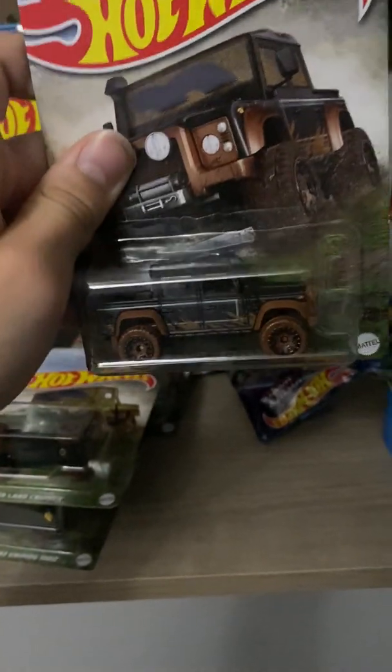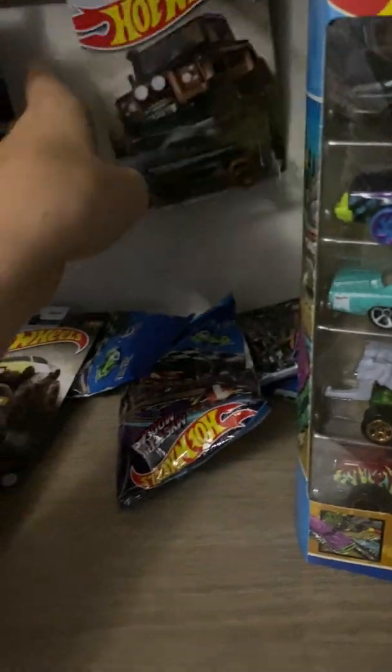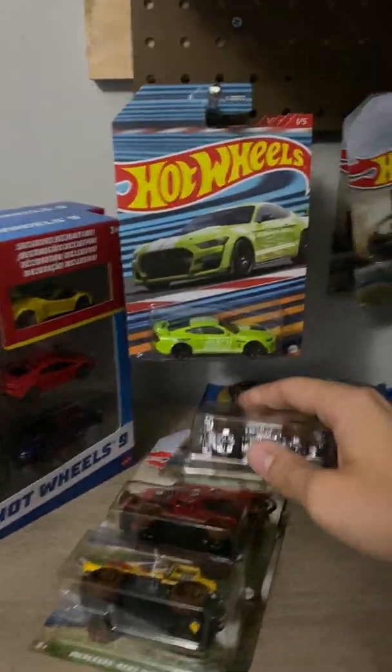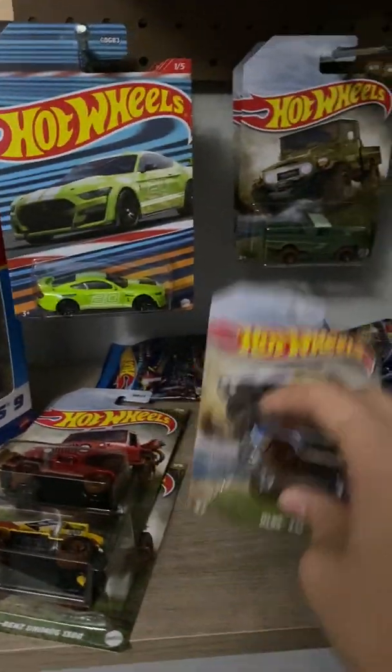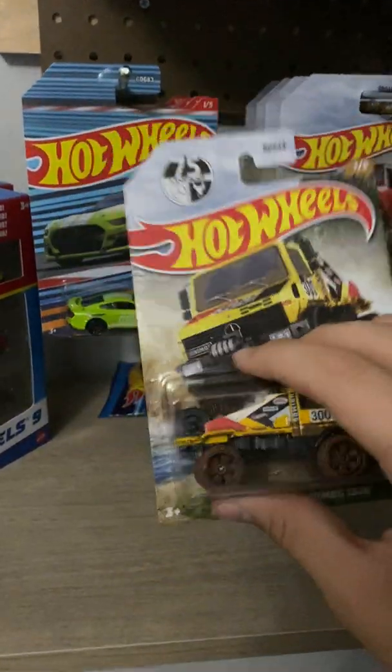And then last but not least is the Land Rover Defender Double Cab. Pretty cool one as well. This one actually doesn't look bad with the mud tires. I just don't like how they did the grill, the headlights, and the fenders with the mud. Or just it being brown. I don't like that, but it still is alright. This is a pretty cool set, but I do think this one's better. And also, these are also $2. I think they're starting to raise the prices of these, the themed mainline sets.